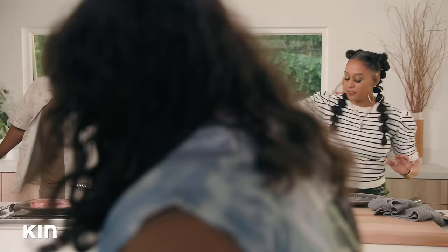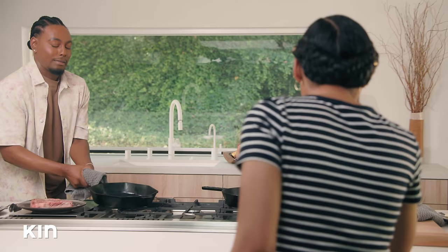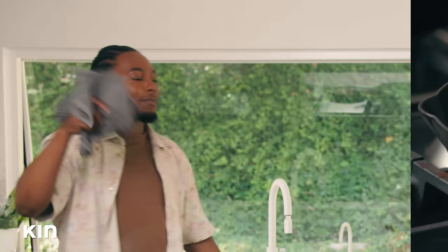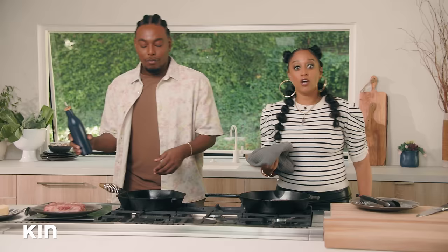I don't want my oil to get too hot. Okay, should I keep going? Oh! Amongst the chaos. No, I think... It's on low. It's on the lowest it can go. Oh no. Y'all, we just had a... What would you call that? Chaos.